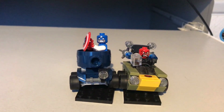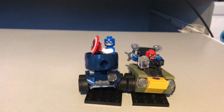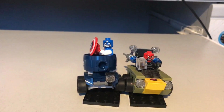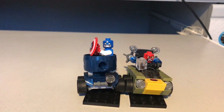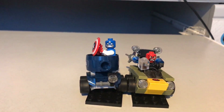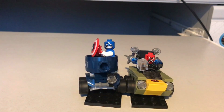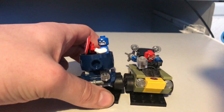Now, unlike my last video where both the ones in the bottom were actually the bottom two anyway, these ones aren't both my least favourites. The Red Skull vehicle is probably one of my least favourites, but the Captain America one I do actually quite like. In fact, it's my third favourite out of all of them. But first, like as always, let's go over the worst one. Let's go over Red Skull.